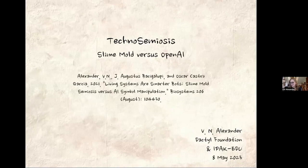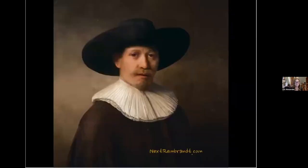It's humbling to hear how intelligent slime mold is. We're not exceptional, and it's important to us as biosemioticians to show that semiosis can occur in organisms that don't have a brain at all. So can a computer be creative?